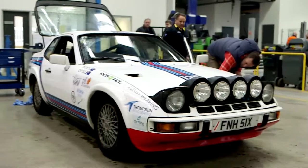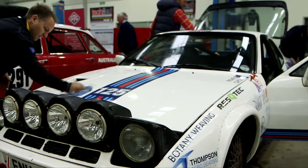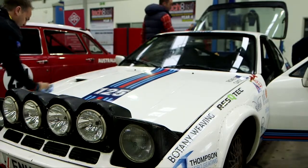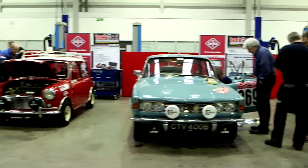So we're really excited to be here. This is our first event together. It's wonderful to start in Glasgow. Obviously, I've always wanted to come to Glasgow. Love Scotland, and it's about getting to Monte Carlo. As our first race, our objective is to finish, but to have fun.